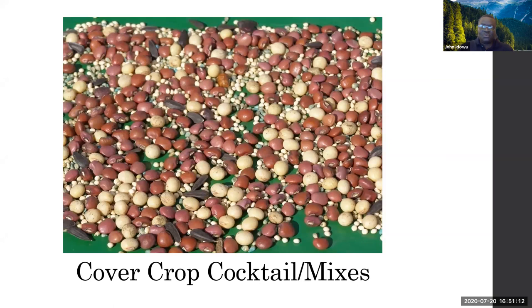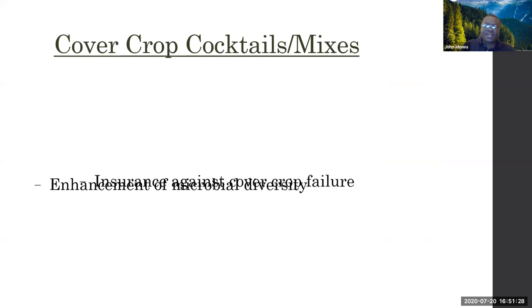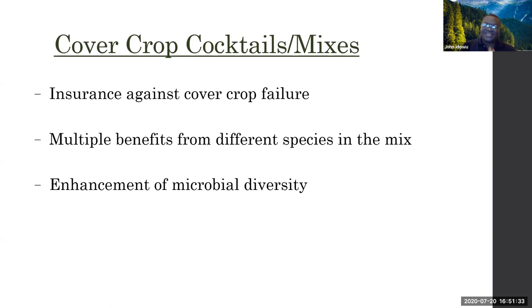And then there are so many cover crop cocktail mixes. That is what is common these days. A lot of vendors are bringing that up, which is quite effective if you get the right kind of mix. The mixes provide insurance against cover crop failure when you have a mixture. So at least something will work within that mix, and it provides multiple benefits from different species in the mix.